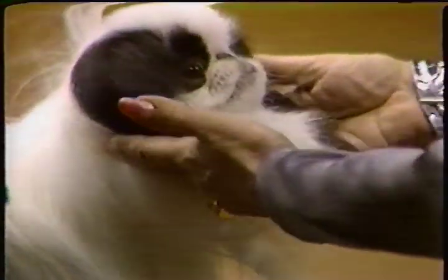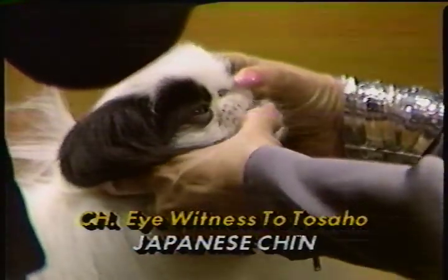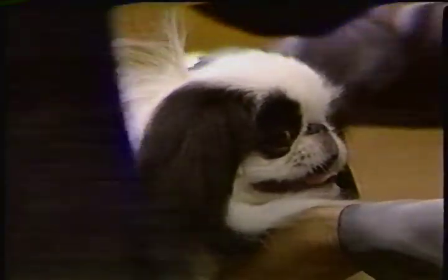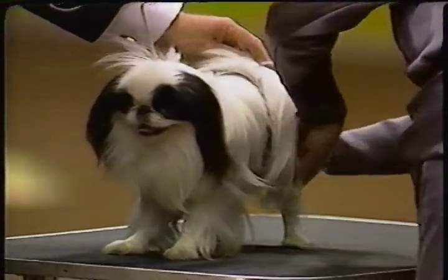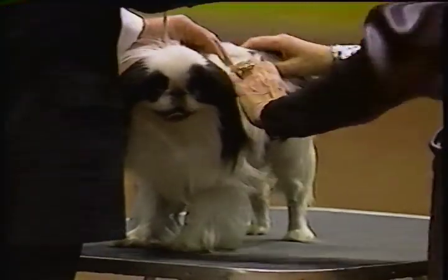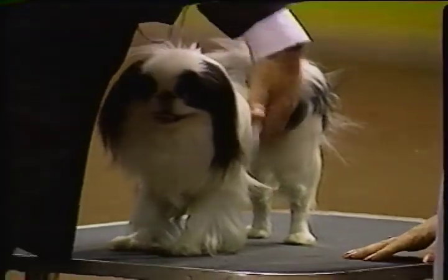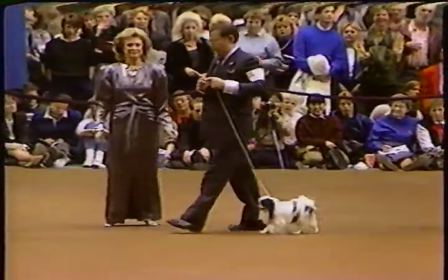Well, Japanese Chin. Champion Eyewitness to Tosaho. That's an unusual face. Appealing, yes, unusual. Reminds you of some of the other Eastern breeds. Dainty, profuse coat. Sort of a flat face. The smaller the better in this breed. Probably native to Korea and developed in Japan and spread to Europe in 1700.